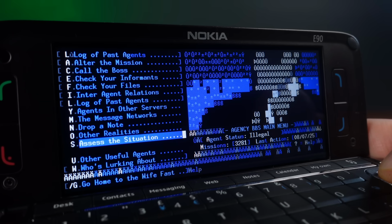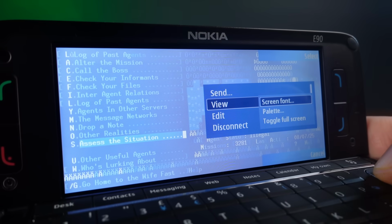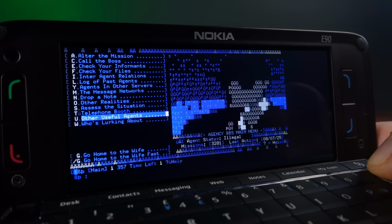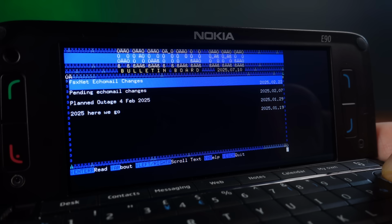But I must say, having a hardware keyboard feels really nice to use with this. I can see how amazing this would have been to carry around and have this sort of capability in your pocket. And then, after you've conducted all your business and handled all your emails, this phone offers the luxury of also being an MP3 player.